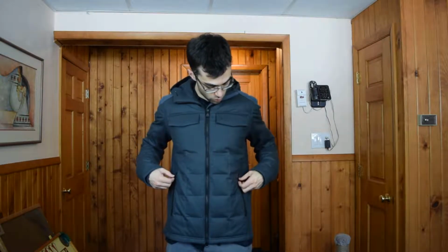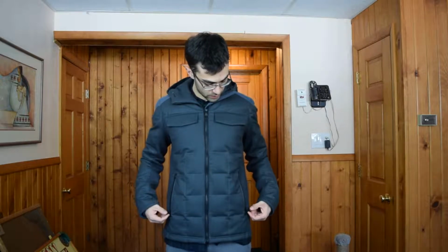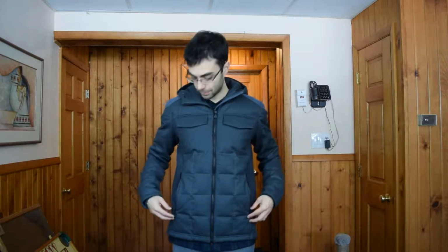Now I'll get into more of the little details on the coat. So we see here we have two side pockets with smaller YKK zippers. You kind of have to use your fingertips to zip them up and down. They have a nice fleece lined hand warmer pocket lining inside, so your hands stay nice and warm, and it has a nice soft feel to it. They're pretty big, so you can fit most things like a phone or a scarf or gloves in there.